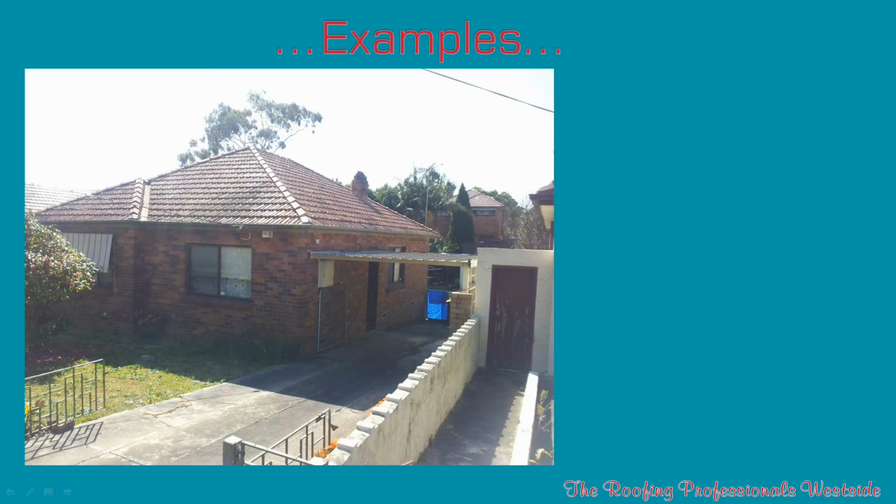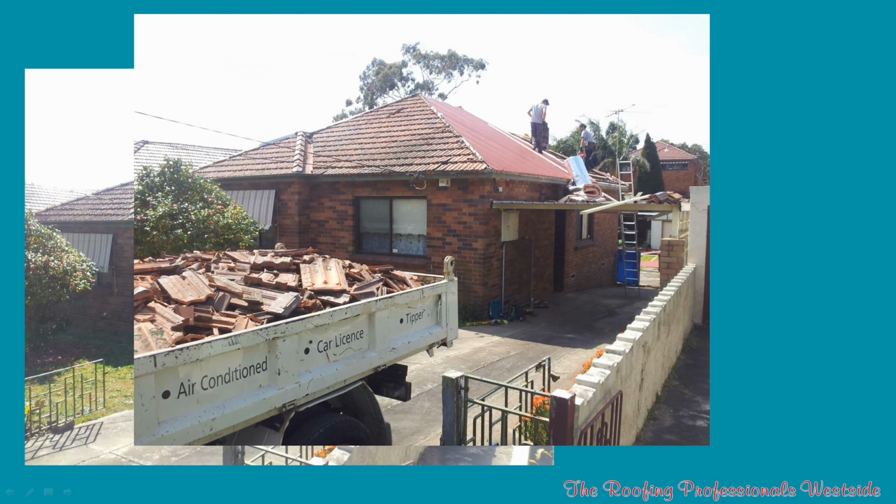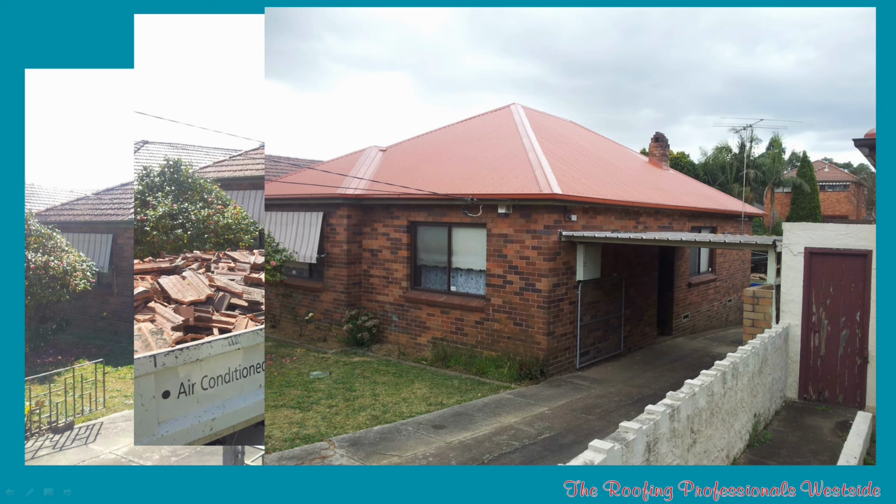And re-roofs. Now we've got here a terracotta tile roof, fairly old. The tiles had started to fret, and there were two options: one to replace it with another new tile roof or a Colorbond roof, and the owner decided to go for a Colorbond roof instead. So we took all the tiles away and put in new battens and put a Colorbond roof on, and this is what it looks like when the job's all finished. A contemporary looking house with a brand new Colorbond roof.